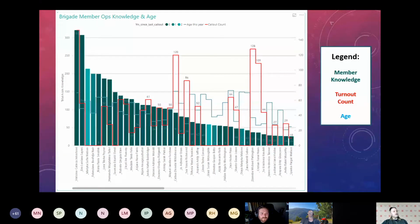The other thing you'll notice there is some of the lines are a lighter green. Can you see that? What that means is those people haven't been on a truck in a while. So the third highest knowledge holder there holds a lot of knowledge. He scores over 200, but he hasn't been on a truck in 4 years.